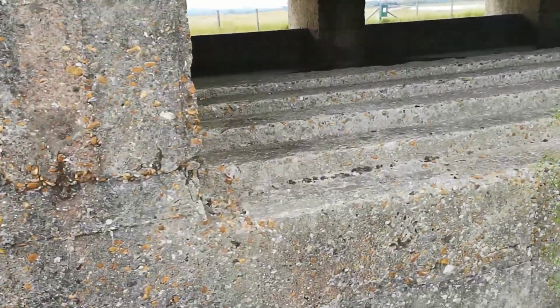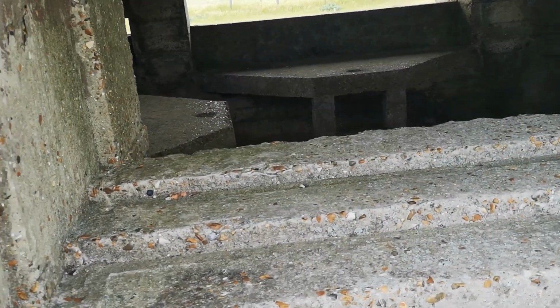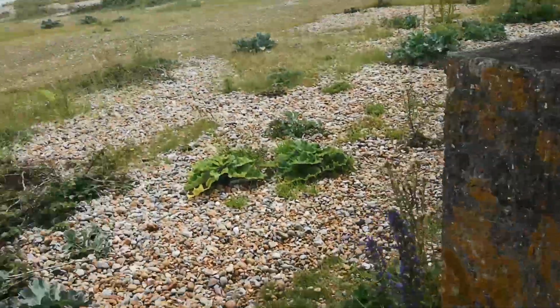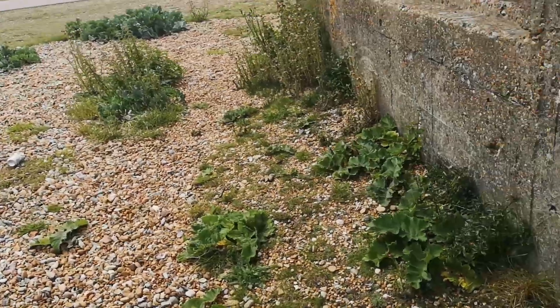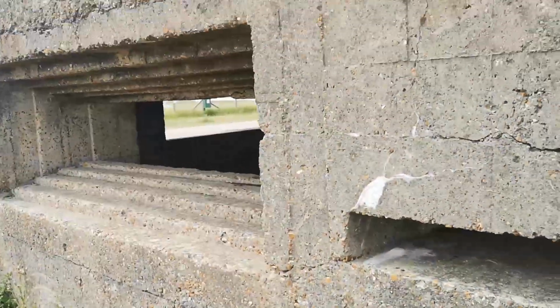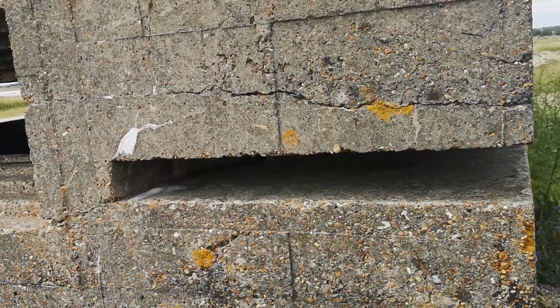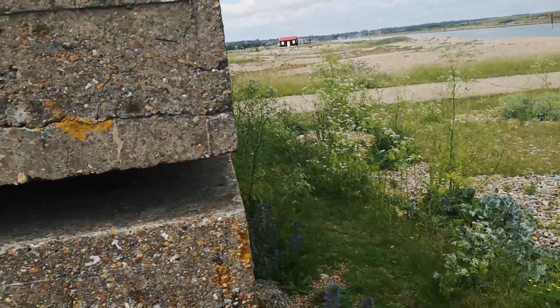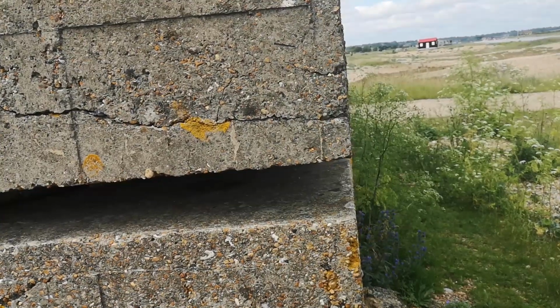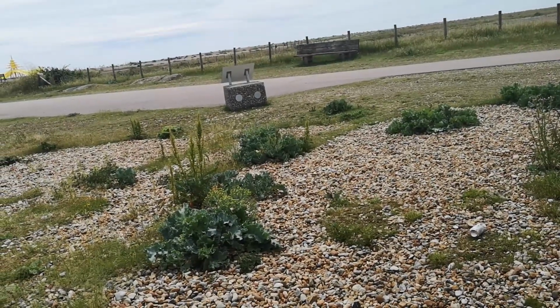As I say, when you look inside, if we go through and look through the window, there were the concrete tables with the holes, so I don't know if they did use them for defence. But yeah, pretty much I'd say it's early World War II. As I say, I'm not very knowledgeable on these things, so I guess it's time to move on to the second one, which looks very much the same. So we'll see if there's anything in there.